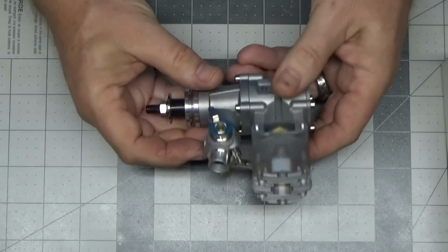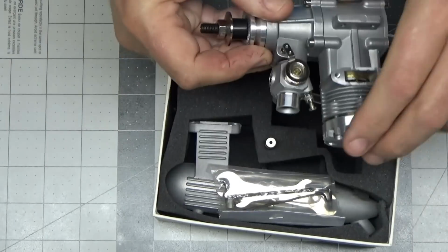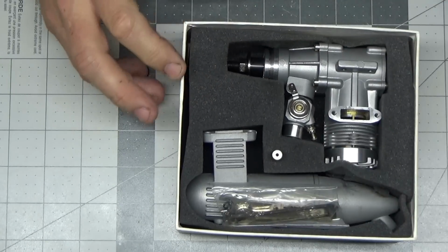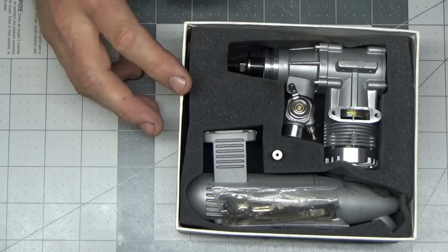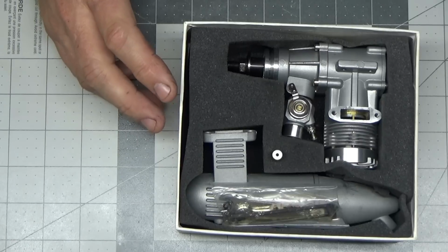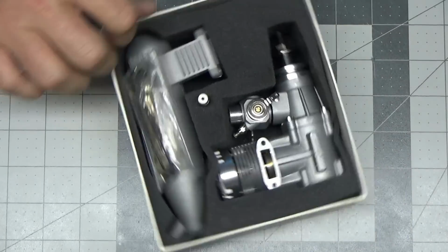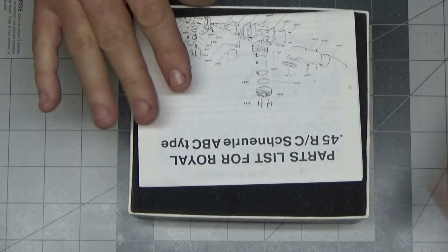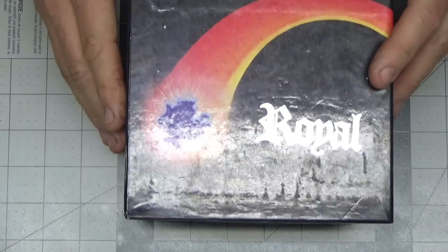But we'll see. So that was kind of a short, quick look at what I consider the golden age of glow engine design and manufacture, a day that unfortunately is long gone from our lifetime. But anyway, that was what was on the bench today.